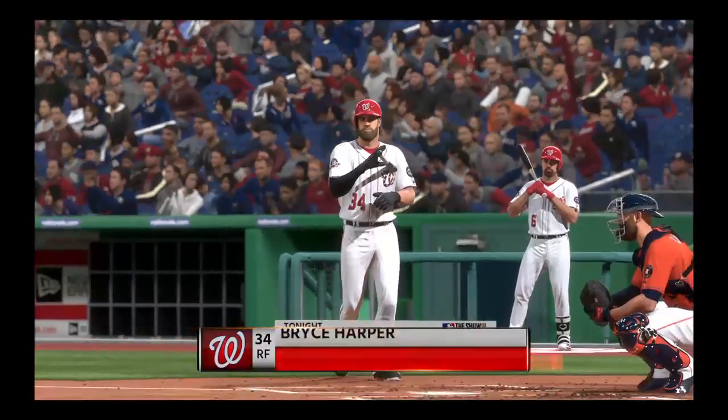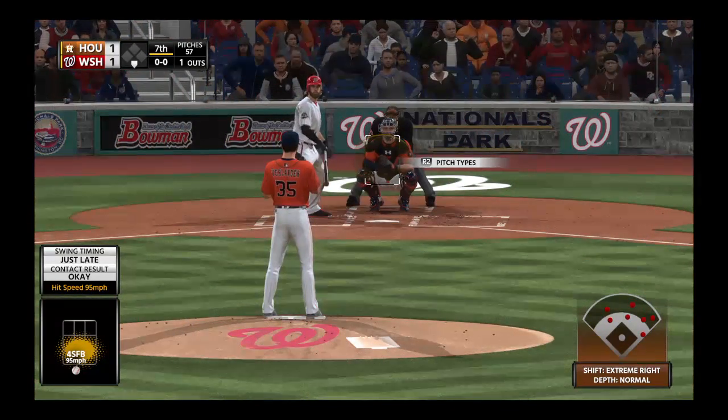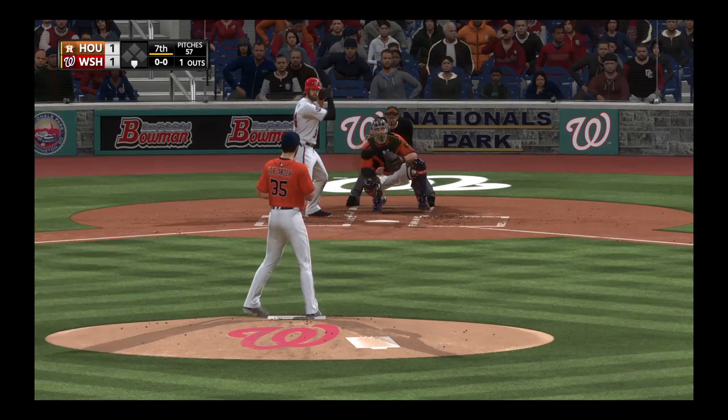And that's a pretty good example of why getting hits at this level is so difficult. You know he was running down the line thinking, for real? You got to be kidding me.